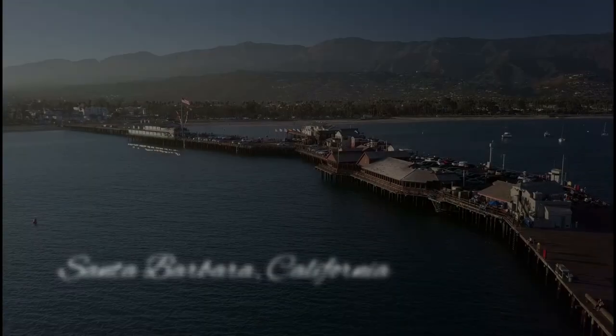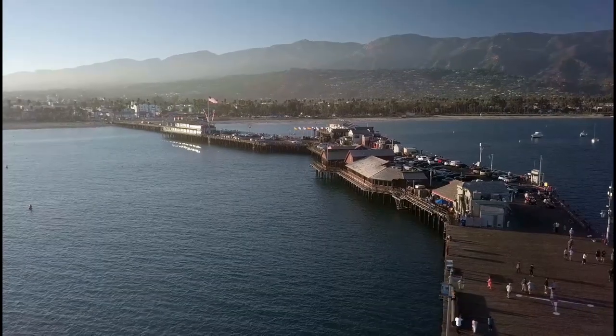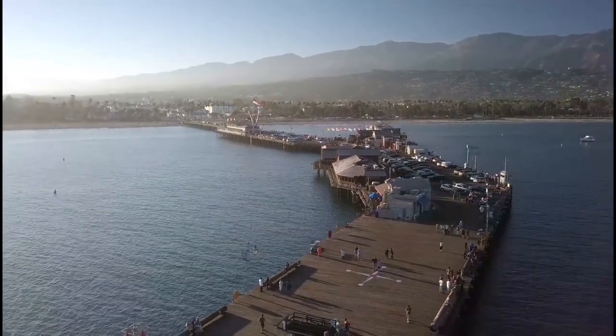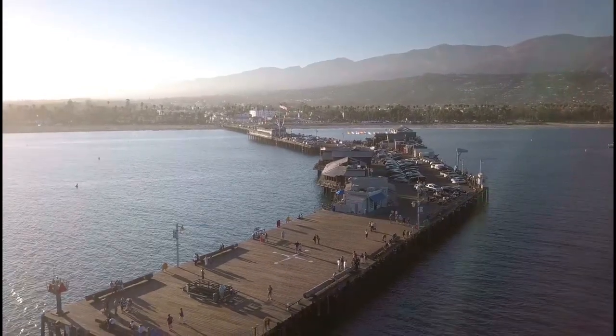Santa Barbara, California is definitely my most favorite place to visit in all of Southern California. To me, it's an iconic location, reflective of Southern California living, and so of course a beautiful place to gather some aerial footage. If you're planning to visit Southern California, I highly recommend stopping here.